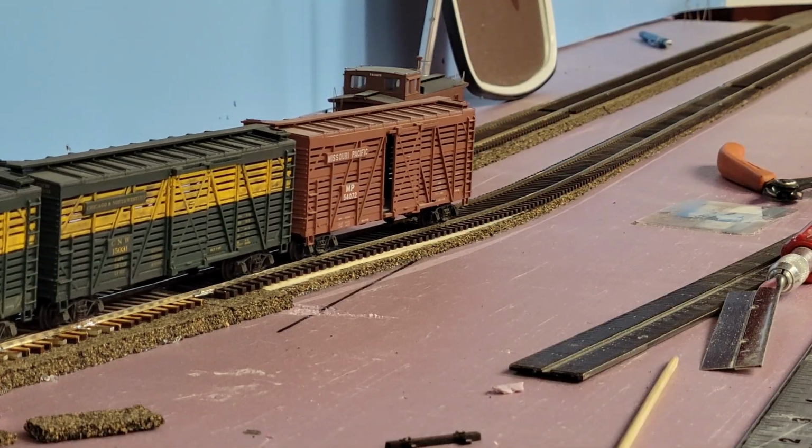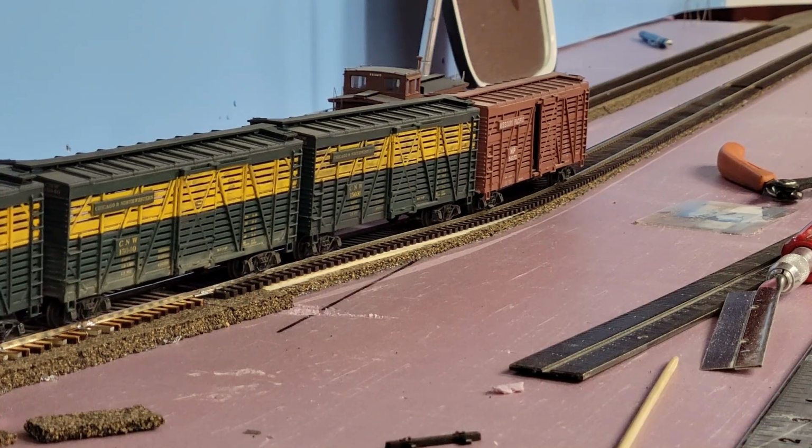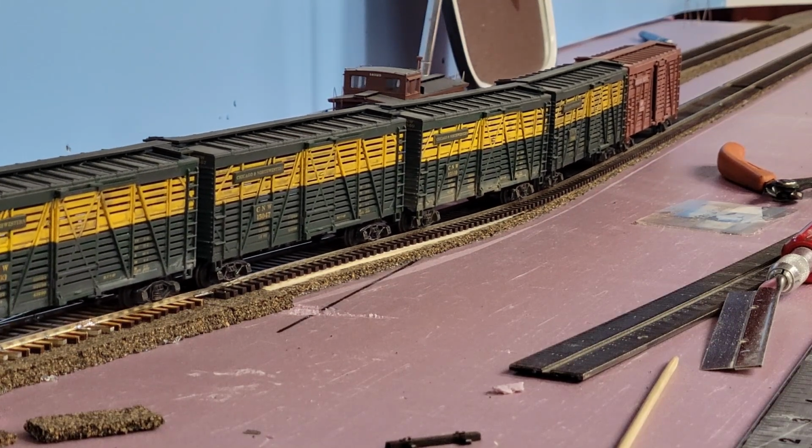By the end of October, I had the tracks laid into the stock pen siding and run a train there to test out the new track work. It wasn't far from Casper, but at least it was outside of Casper.